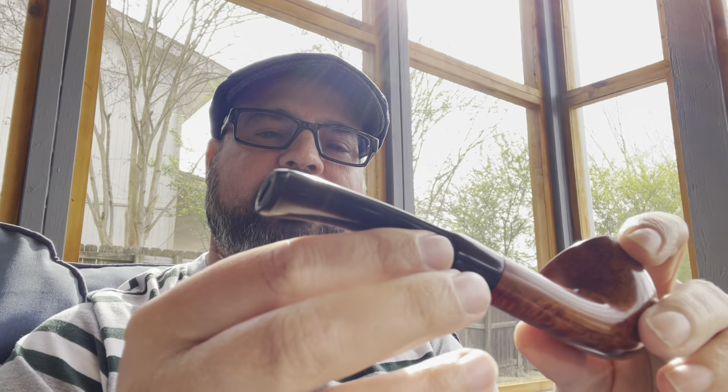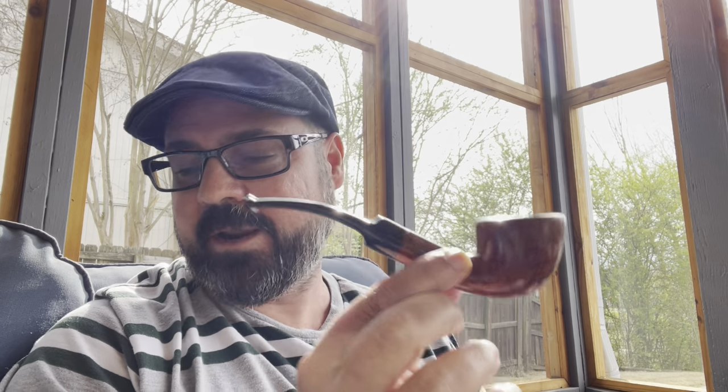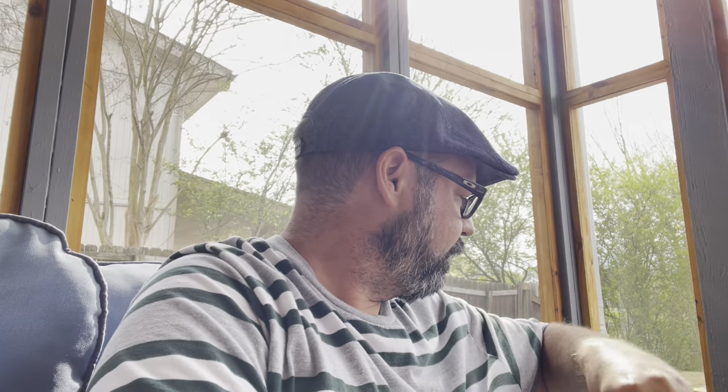Now this is a vulcanite stem. Do you guys know the difference between vulcanite and acrylic? I guess we could talk about that a little bit. This is beautiful. I'm very, very happy with that. Let me put this back in here. That is exciting. Super nice. Let me light this back up. We'll talk a little bit about vulcanite and acrylic, because that's something I haven't talked about, I don't think. Some of you have asked for longer Smoke With Me videos. You may get your wish today.